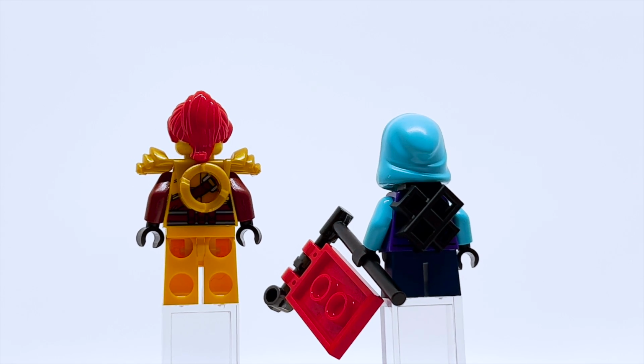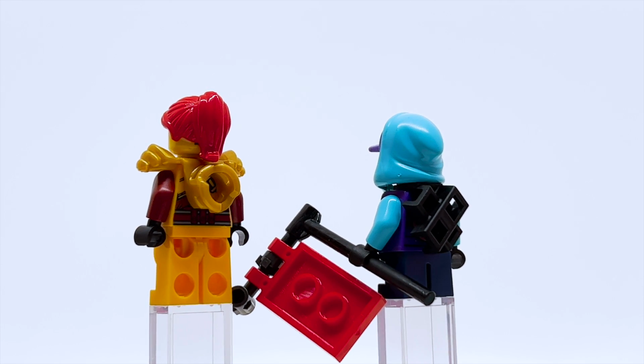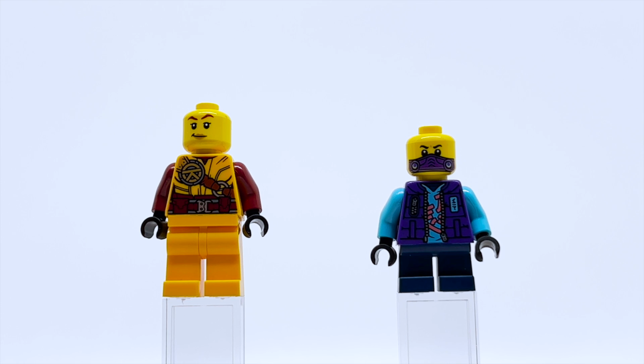So he can hold 2 blue katanas if you want, or I guess any other color. He just comes with 2 blue ones in the set. Here they both are with their armor and headgear removed.